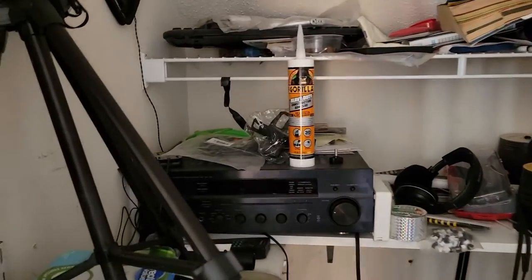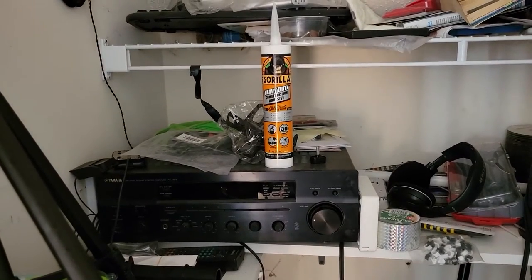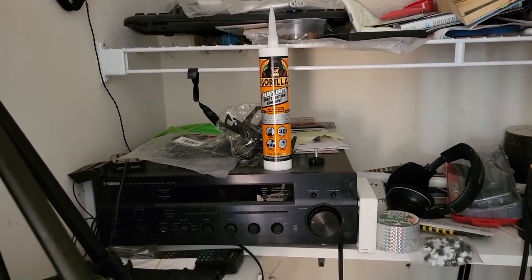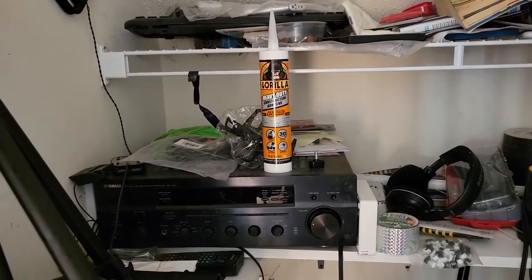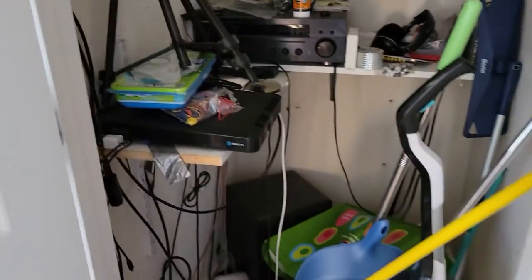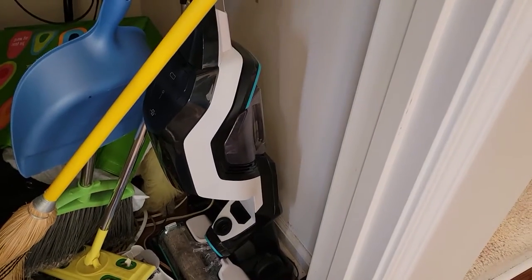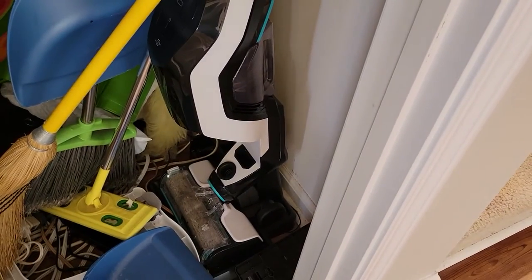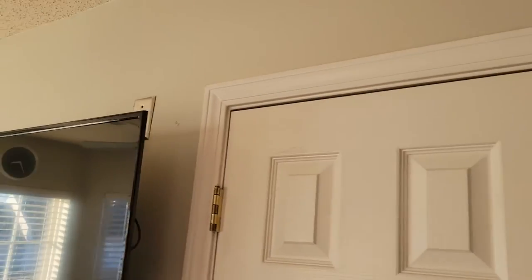Right here is my surround sound. So this channel A is for the kitchen and channel B is for outside. If I put A and B, it'll play in the kitchen and outside at the same time. If I do B, it'll just play outside. And I'll show you those speakers in a second as well. And I use this to mop, this machine right here. It's a Bissell. It's pretty cool. It vacuums and mops. Excuse the mess. Those are my speakers for inside that the receiver controls. And I got one right here too.